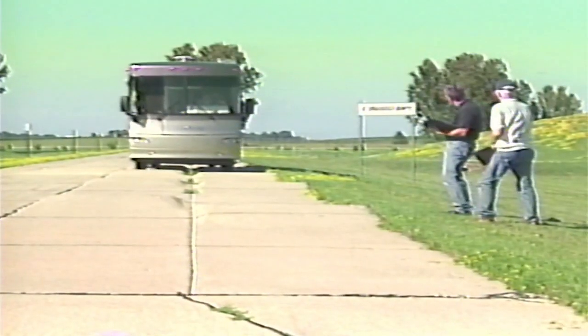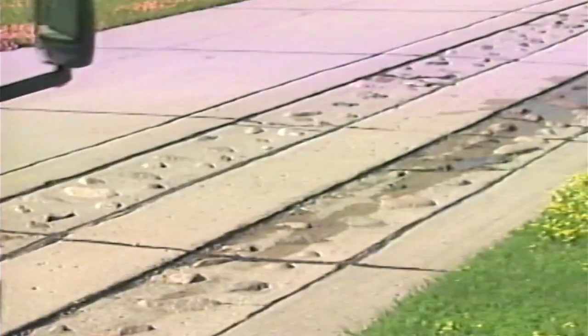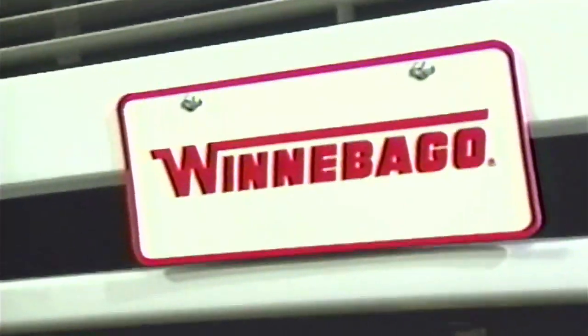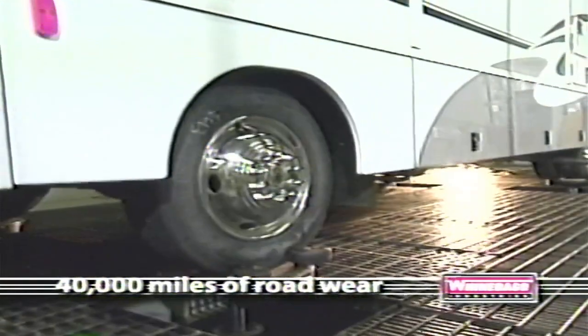On the factory's test track, engineers collect important performance data that's carefully analyzed in their test labs. That helps improve the performance of current and future models. They also have a special shaker machine. In just 1 week, it can put the equivalent of 40,000 miles of road wear on a test vehicle.